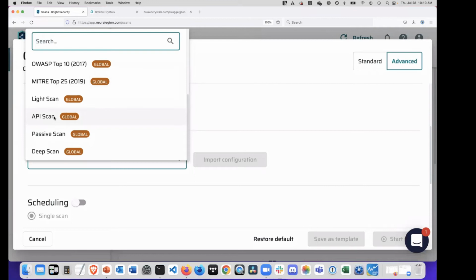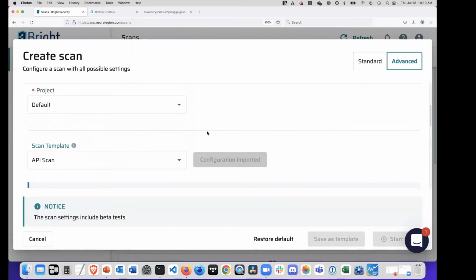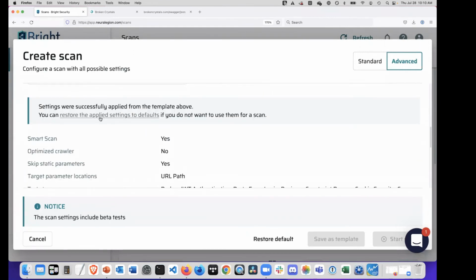What it does is it gives you a set of default settings, so you don't really have to think and go through all of them and decide what you want. It's like, if you're going to scan an API, we think this is a good place to start. So you select that and then you click import the configuration for me. And what it does is it fills everything out for you except the target. So you save a lot of time. So we've clicked API scan. And if you decided that's no good, that's not what I want, you could undo it by applying the scans, but I'm going to keep it.